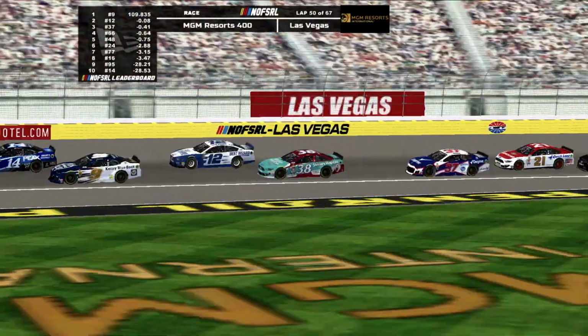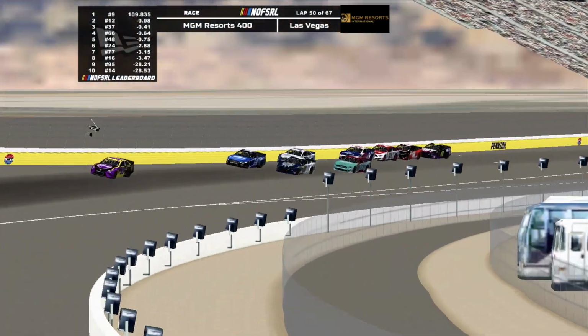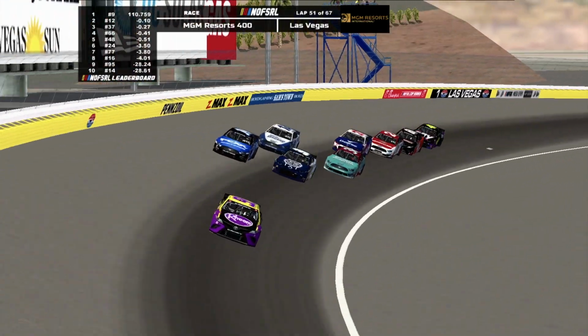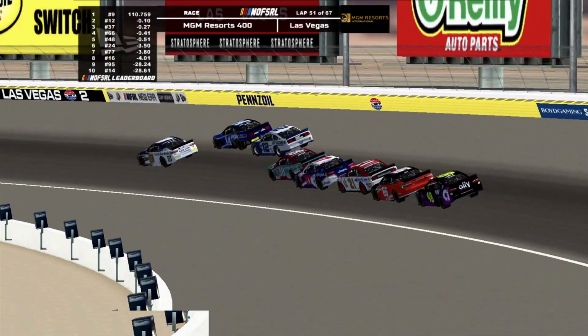Nice run by the 14 on that high line right there. That just shows how powerful that outside line is. But the 9 still fighting. That 9 car has been unbelievably strong today. Rossello's got the low line. Johnson, oh, hang on. Benny Watson has to check up.